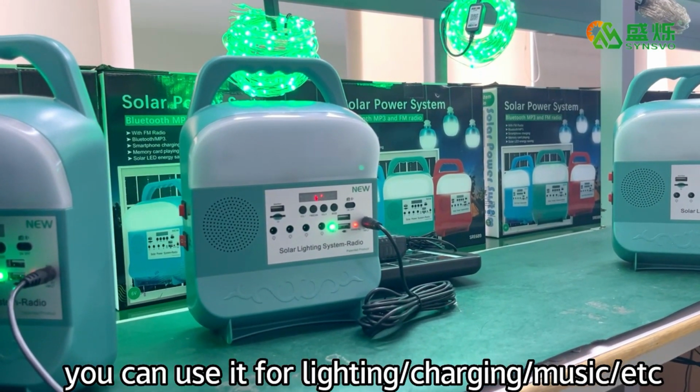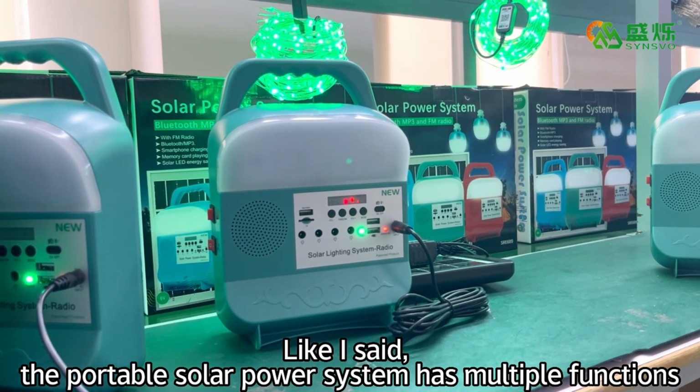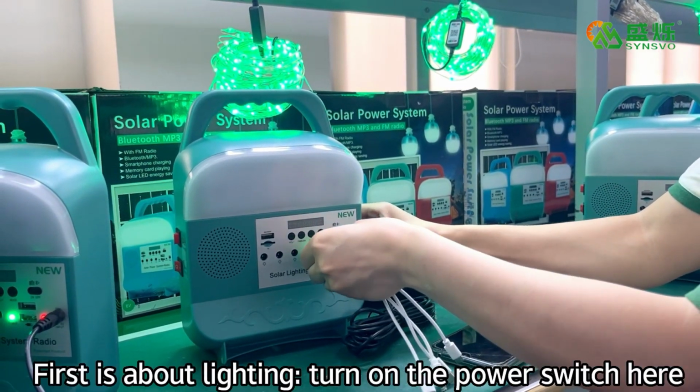charging, music, etc. Like I said, the portable solar power system has multiple functions. Now let me show you how it works.